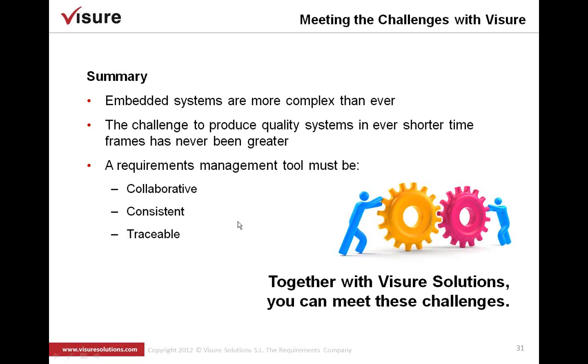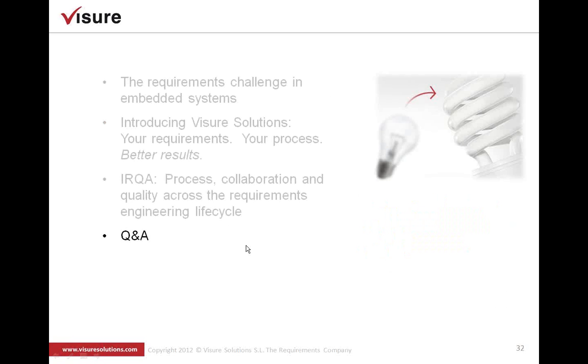Requirements management tools must be collaborative, consistent, and provide traceability, and we believe Visure Solutions with their product IRQA meets all of these challenges. So we're very excited about this tool. We hope that what you saw gets you excited as well and brings you back for more information.